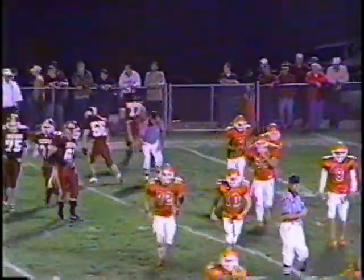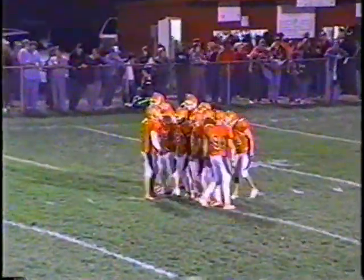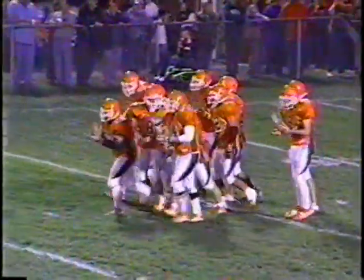A big test tonight will be for the Buckeyes up front. Last week, the Buckeye line did a great job of opening some big holes for Bear Lewis and also David Jolly. And we will apologize as we begin this game.